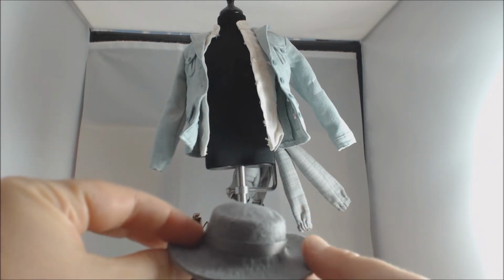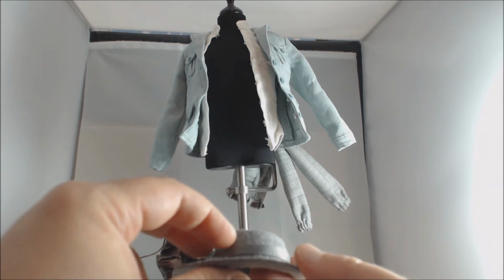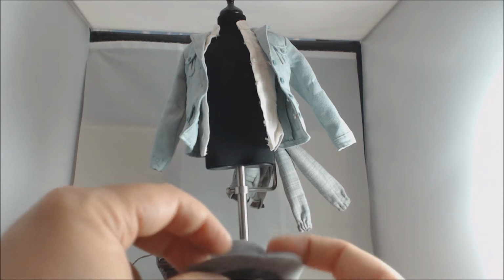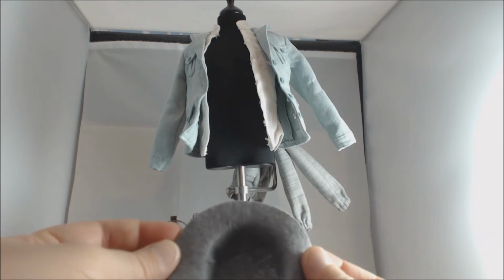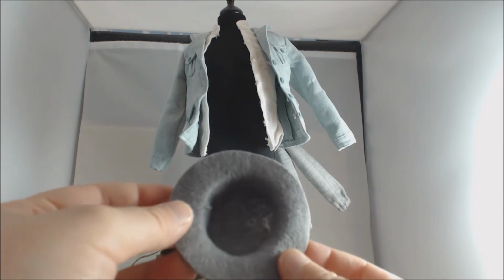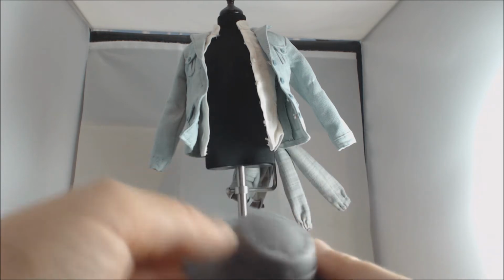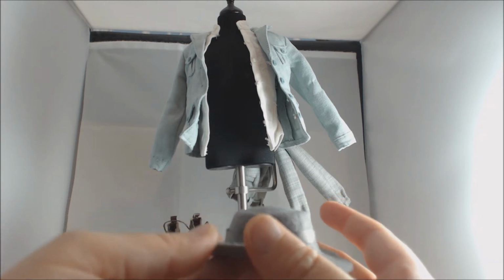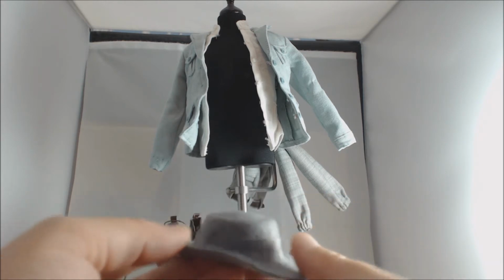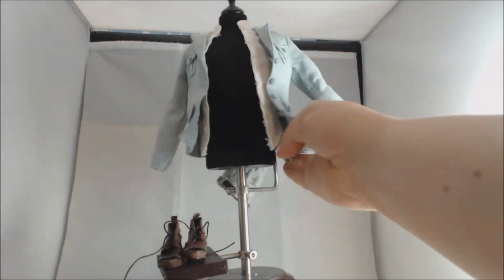In reality, this is felt with a ribbon detailing, a ribbed, R-I-B-B-E-D, ribbed ribbon detailing. The hat is not lined. I'm not sure if this is supposed to imitate straw or they just decided to make it felt, but the silver, interestingly enough, is going to be hinted in the trousers, which we will talk about right now.